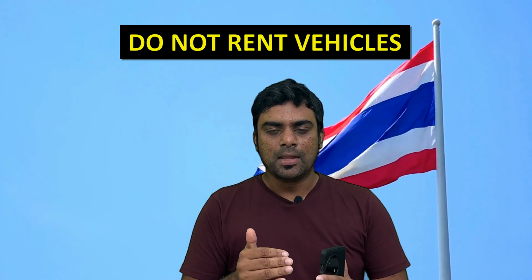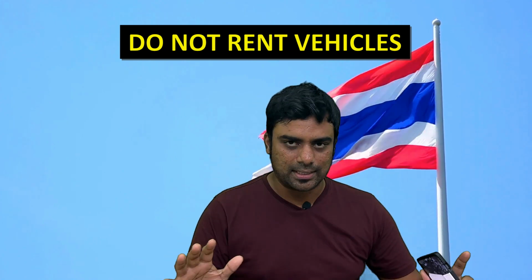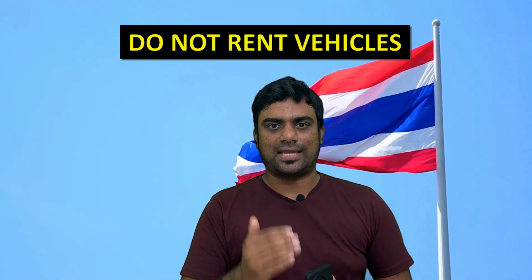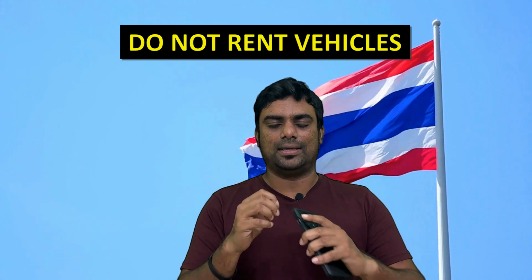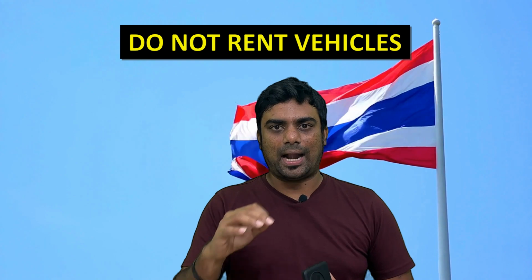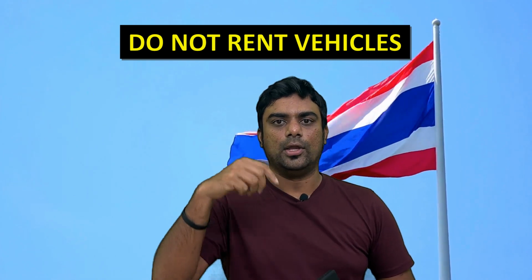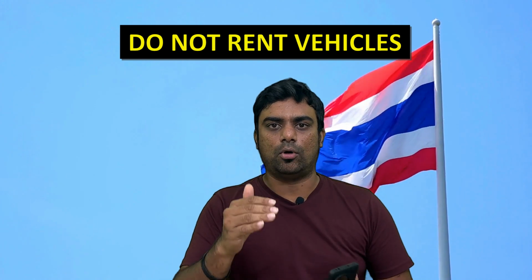And when you're done, even though you take a photo or video before taking the vehicle showing what condition it is in, once you return the vehicle, they're going to scam you back, saying, no, there is a mark here, there is a scratch, there is that. They will try to loot your money, and if you refuse to give the money, they are not going to give your passport back. You will eventually have to go to the police station, settle the amount, and then come back.